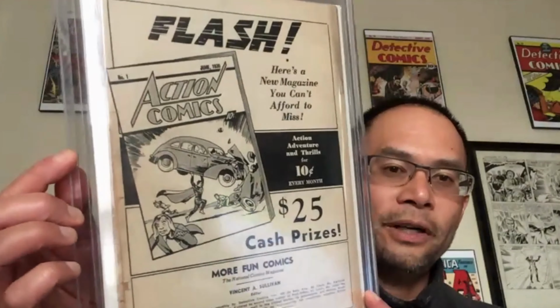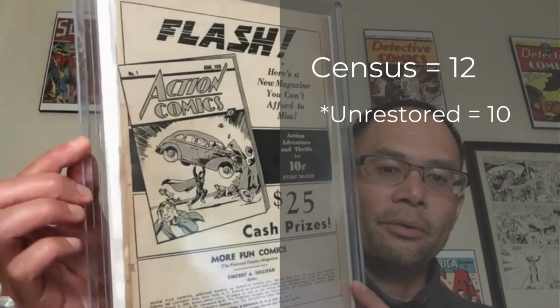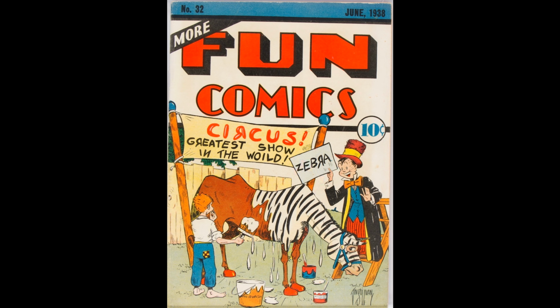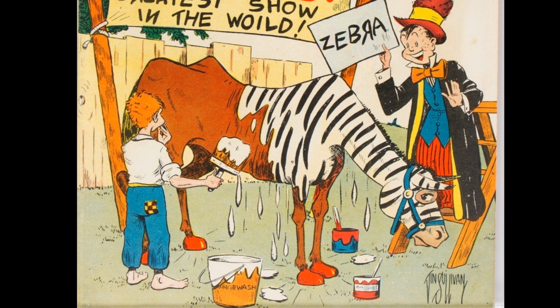Right. Here's another cool one. Now this is interesting because the cover is completely split and detached, which works in my favor because I don't care about the cover because I want to display the inside front cover. So this is More Fun 32 from May, June 1938, and this is one of the early Action 1 house ads. And luckily, the cover is split and detached because if it wasn't, I'd be looking at a horse being painted to look like a zebra, one of those goofy pre-hero More Fun covers. The cover was detached, and I said, that is perfect. When would you love to have a detached split cover? When the inside cover is a house ad for Action 1. That's when you'd want it.